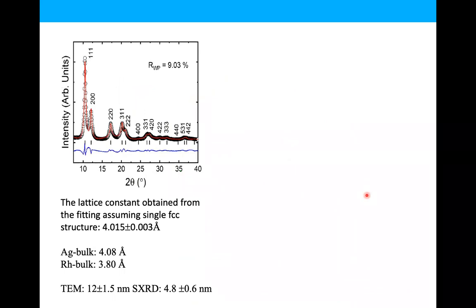To understand this observation, we performed a synchrotron diffraction measurement and calculated the lattice parameter, which we found to be between the silver and the rhodium bulk. Moreover, the crystallite size obtained from the diffraction is somewhat smaller than the actual particle size we measured using the TEM.